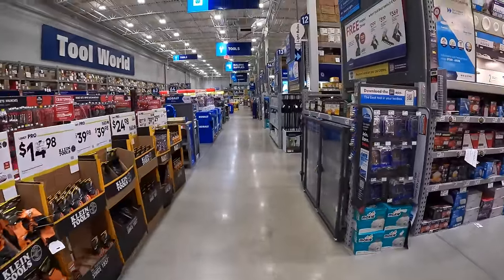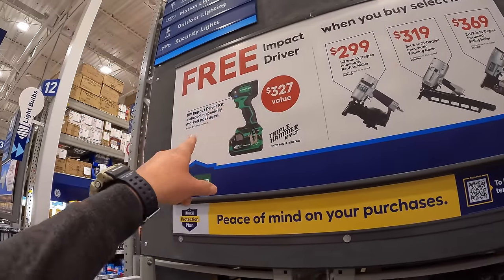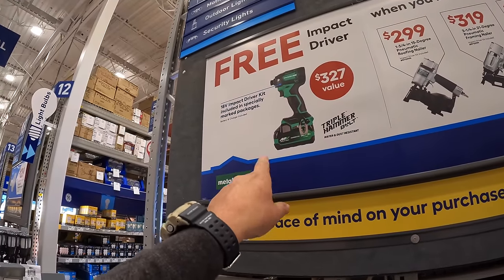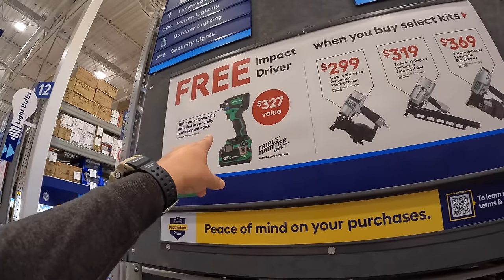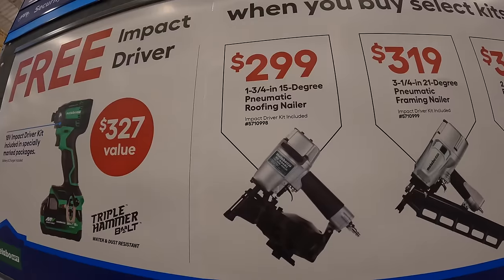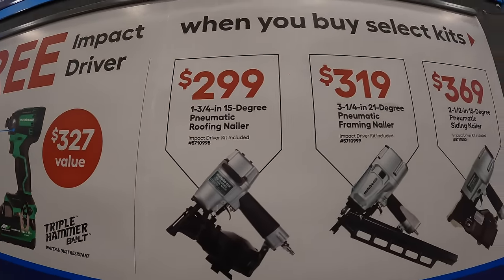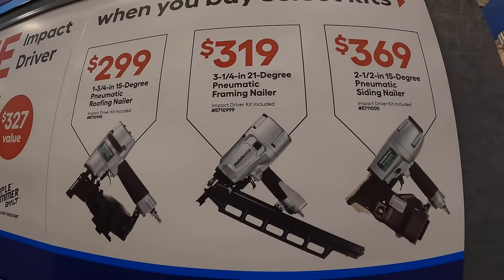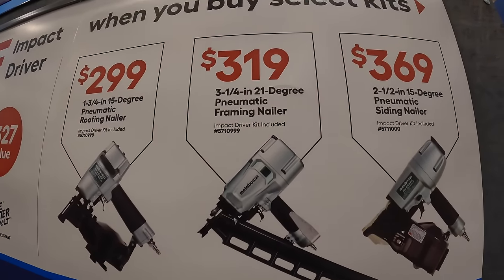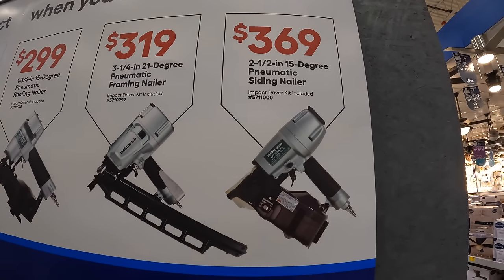So over here, Metabo does have this going on when you buy selected tools. So you get a free triple hammered impact driver as a kit, 36-volt, 18-volt, multi-volt battery. You get that kit for free when you buy either of these. So for $2.99, they have the 1¾-inch 15-degree pneumatic roofing nailer. For $3.19, they do have the 3/4-inch 21-degree pneumatic framing nailer. And then for $3.69, the 2½-inch 15-degree pneumatic siding nailer.